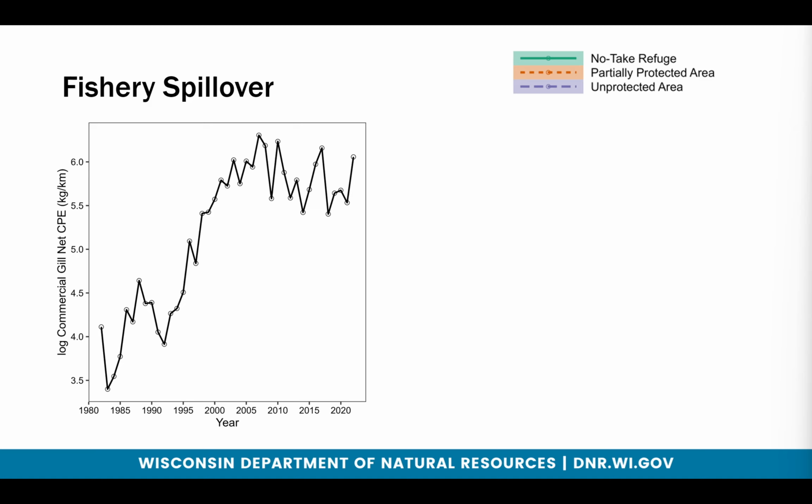But as a fishery manager, I also want to know if these protected areas are actually benefiting the fishery. We did observe quite a few indications of fishery spillover, first looking here at the commercial gillnet catch rates for whitefish in the region. Again, looking on the log scale here. Looks pretty much like the same trend as the fishery independent surveys within the protected areas, just delayed a few years here at the beginning, which is kind of what you'd expect.